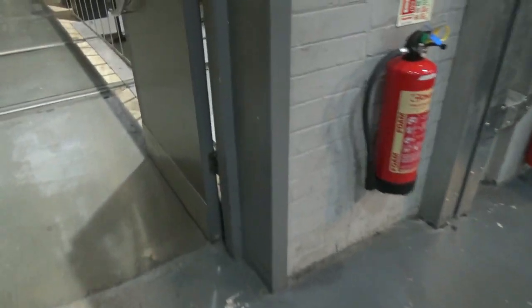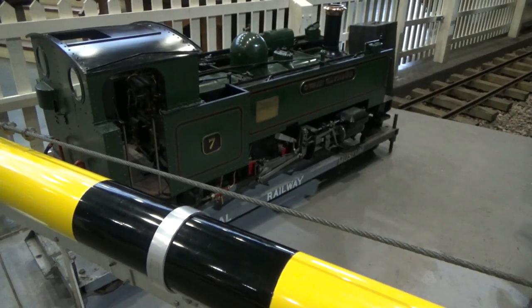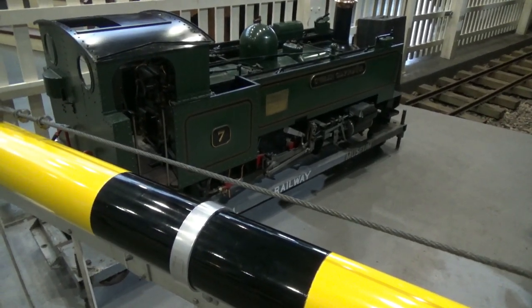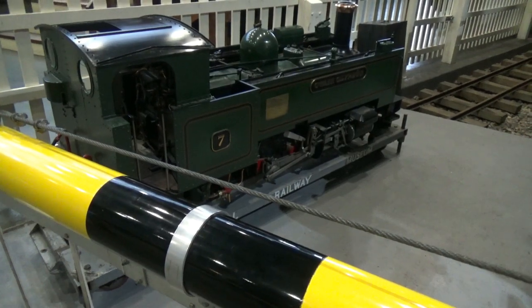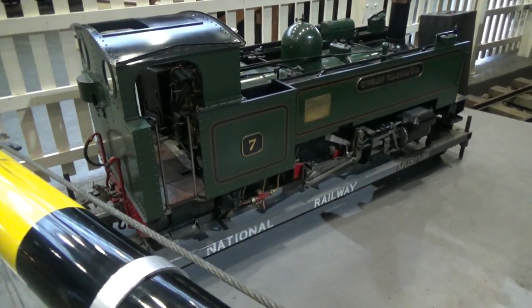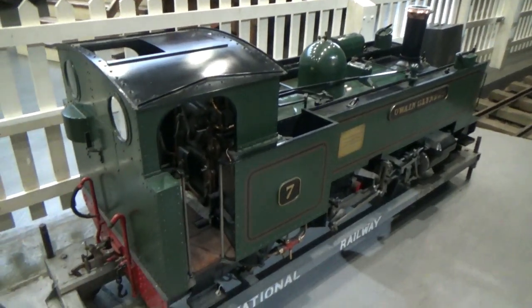So that now concludes your tour. I should do another link just after this. Right, before we move on, does anyone recognise this? Yep, it's a model of one of the Vale Railway steam locomotives, number 7. Not sure what scale.